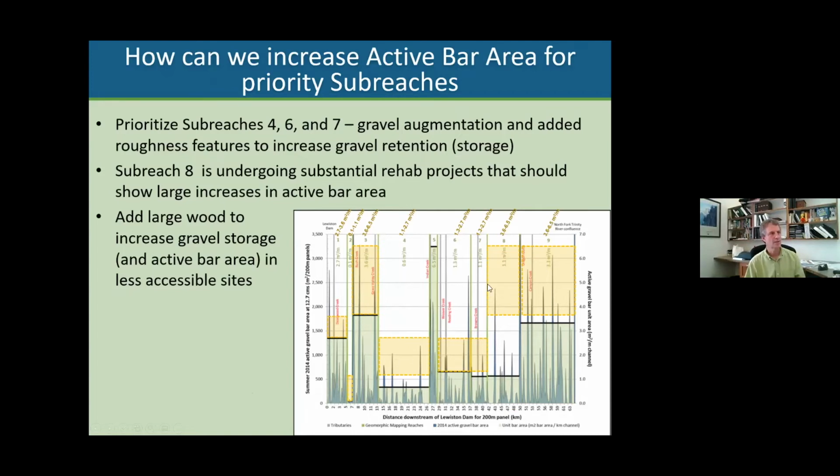So just graphically. But this isn't necessarily meaning that we have to have hordes of dump trucks or helicopters to try to do this. There's a number of different mechanisms. So this gets into the other objective here of how can we start making some progress on this? So in some reaches where we have good access, we can do gravel augmentation, particularly in the upper river. There's ability to increase roughness features in places that are less accessible.